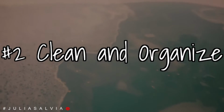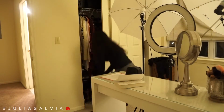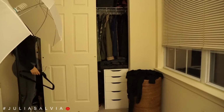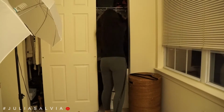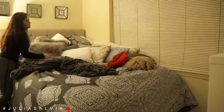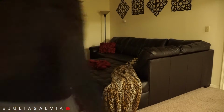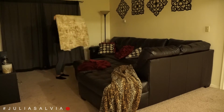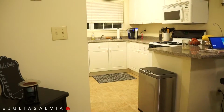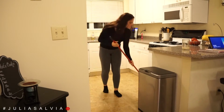The second way to relieve stress is to clean and organize. This creates organization, obviously, and it kind of gets you ready for a new project. I always clean when I'm stressed. I don't know why. I just get up and I kind of procrastinate almost by cleaning up or doing something else. So sometimes I just take a break and it feels good to clean up, but also kind of get away from whatever's stressing me out.